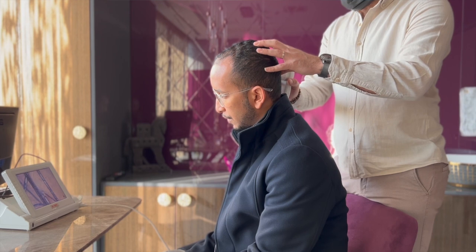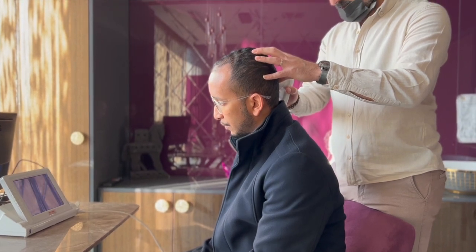From my consultation, they did advise that my donor was fit for purpose. And also they did share some clips. The donor area had a lot of density. So they did recommend about 5,500 grafts. And this is how I looked before my hair transplant itself. They did shave it all the way off.